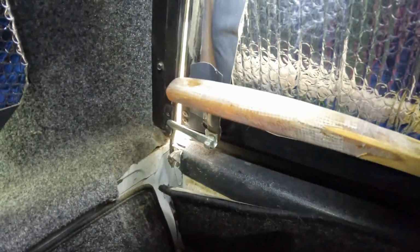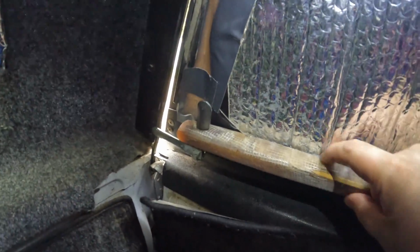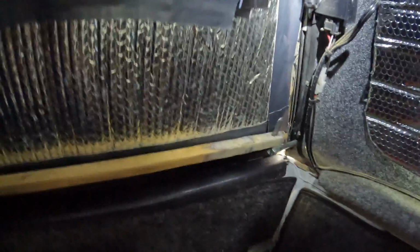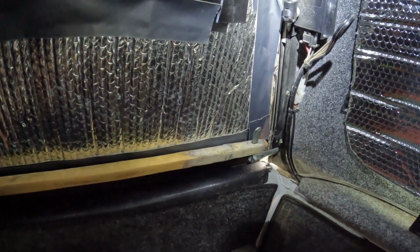There we go. Oh, that goes on nice and smooth. Now let's do this side. Beauty. With the way that Chad hollowed those out, I used to have to fight a little bit to get this on. It just goes on nice and smooth now.